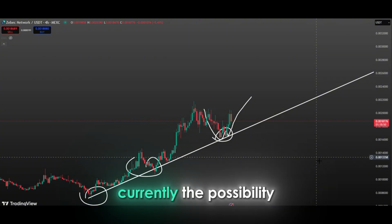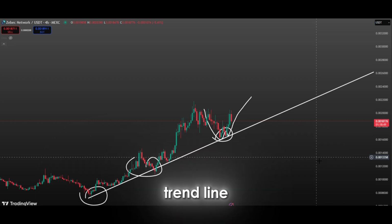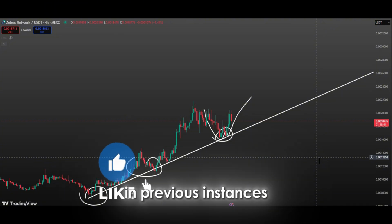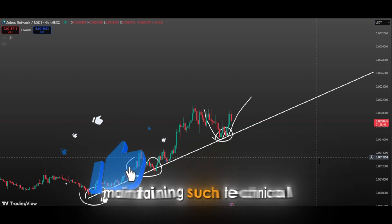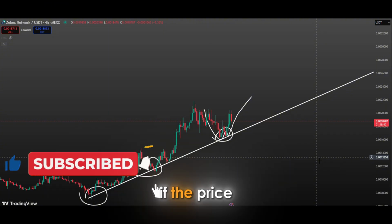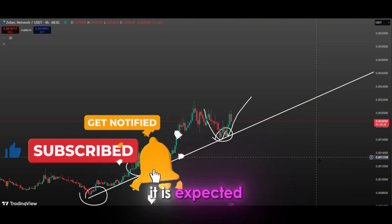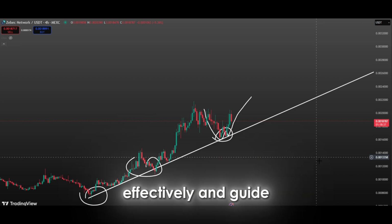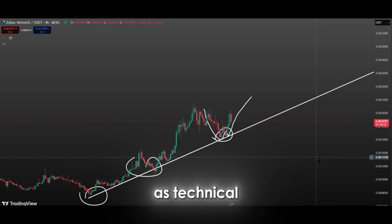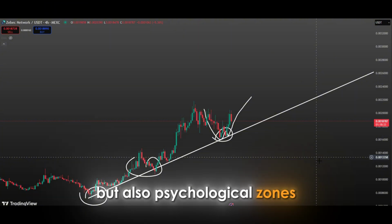Currently, the possibility of the price approaching this ascending trend line once again is on the table. If such a move occurs, it is highly likely that we will see another strong reaction, as we have in previous instances. Maintaining such technical structures is extremely important for the continuation of the trend. If the price returns to this area, it is expected that the support line will once again act effectively and guide the price upward. These levels are seen not only as technical, but also psychological zones where buyers tend to be active.